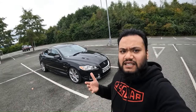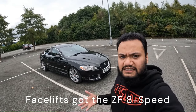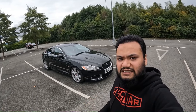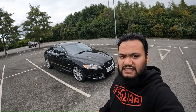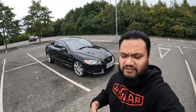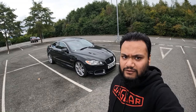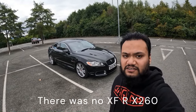And of course that later R then got the ZF 8-speed gearbox. This pre-facelift example only has the 6, but at least you got the 8 later on, unlike the XK range, which had the 6-speed for its entirety. Obviously this generation XF lasted from 07 to 2015, and 2015 was also when the R variant was discontinued. And unfortunately that was the last of the R.